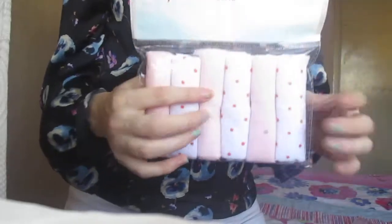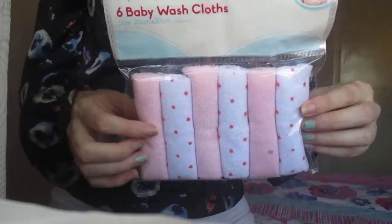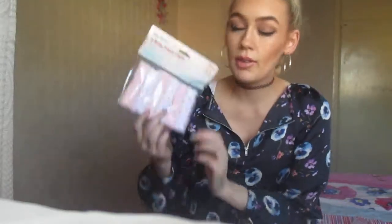I don't really know if I'll get any more of these. I think the 6 will do for now. So yeah, I really think these are really helpful, really cute, because I couldn't find any sponges, and I don't want to be using adult sponges on her. So these are really ideal for baby skin.